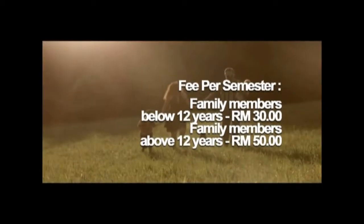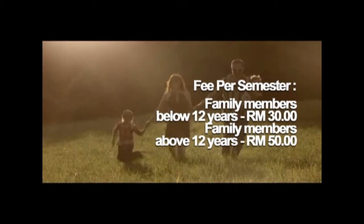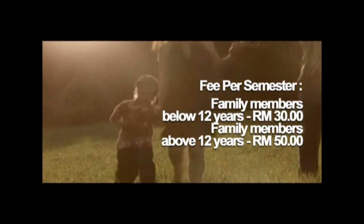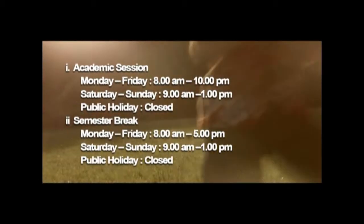The fee per semester for family members below 12 years old is 30 Ringgit Malaysia, and family members above 12 years old 50 Ringgit Malaysia. The benefits from the scheme. Medical outpatient clinic services are as follows.